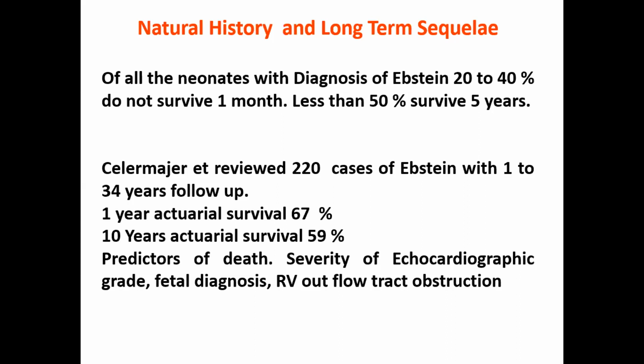But the predictors of death were severity of echocardiographic grade, which means how big was the right atrium and atrialized right ventricle, and fetal diagnosis, obviously when they are anatomically worse substrate, they will present early, and right ventricular outflow tract obstruction, which adds another misery to this condition.